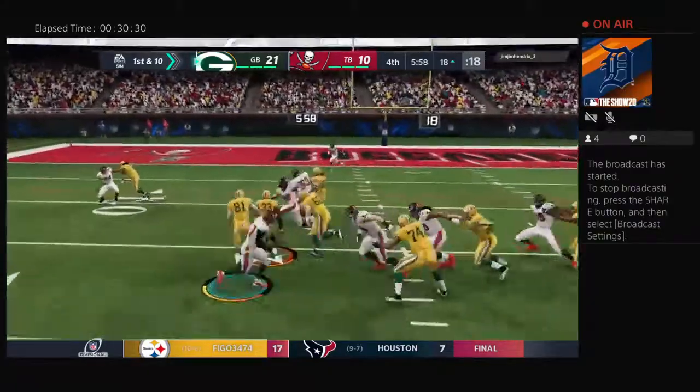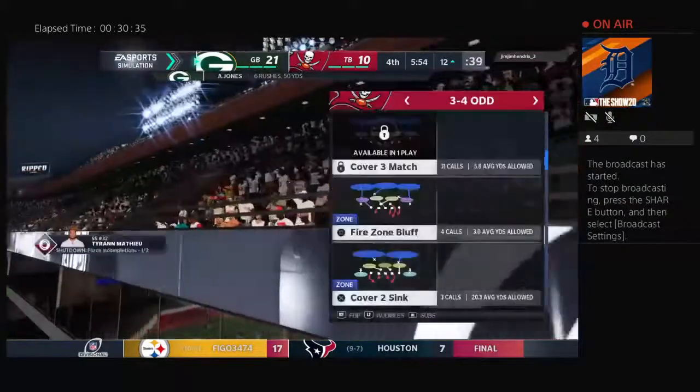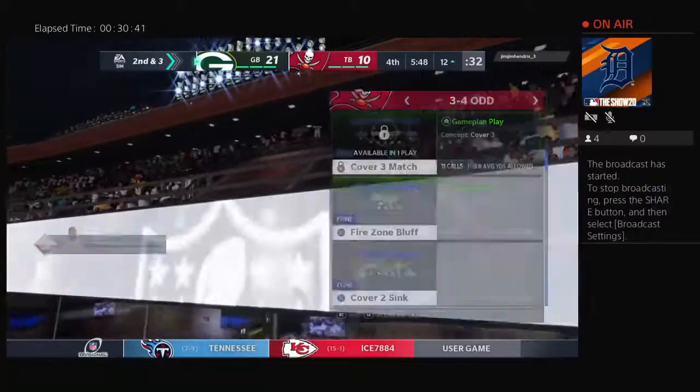So from inside the 20, here's 1st and 10 at the 18. And they'll keep on the ground with Jones, and he's going to push his way down to about the 12. Aaron Jones, a solid run on first down. Gain of 7 leaves him with a 2nd and 3.